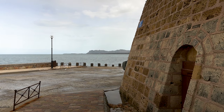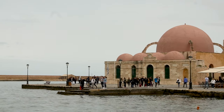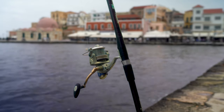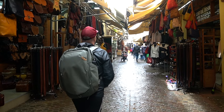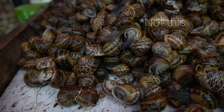First things first though, guys, how are we gonna get there? So you absolutely need a car for this excursion. These monasteries are really remote and not connected at all via public transportation. And that's why I've taken a quick pit stop here in the Chania covered market. It's a great place to pick up some snacks, some drinks, some souvenirs, and all the stuff you're gonna need before we get back in the car.